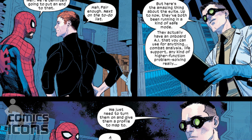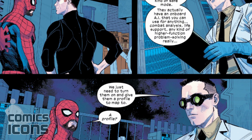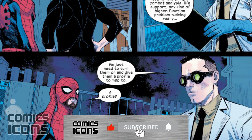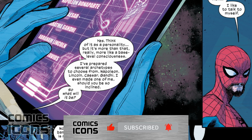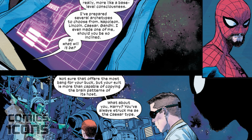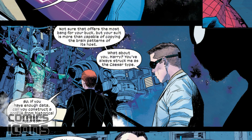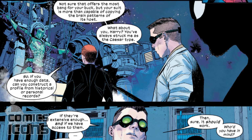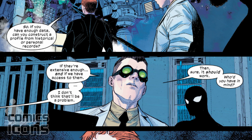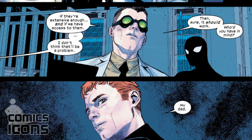But they actually both have an onboard AI that can be used for pretty much anything. Combat analysis, life support, and honestly any kind of higher function problem solving. Otto just needs to turn them on and set them up with a profile. And these profiles will basically serve as a personality, or a base level consciousness. And while Otto has already taken the initiative of preparing a few archetypes such as Napoleon Bonaparte, Abe Lincoln, Julius Caesar, Mahatma Gandhi, and even Otto Octavius himself, Peter chooses himself as his AI to talk to. While Harry, meanwhile, although Otto assumes that he'd rock with Caesar, chooses instead his father, Norman Osborn.